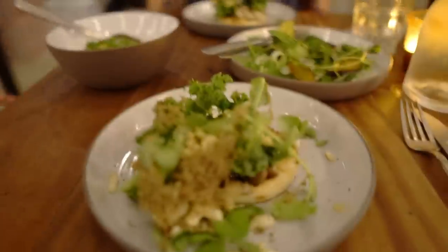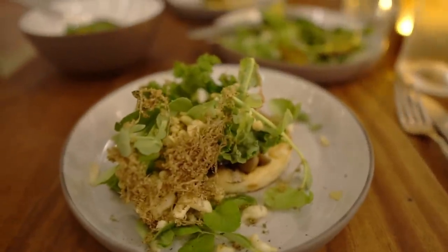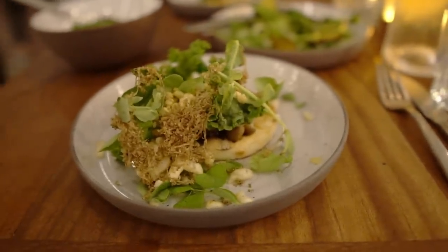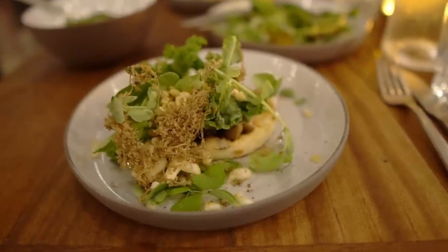Salad, that is a Mizuna salad with rimmed plants. And then we have your celery that's been pickled, grilled. Then you have cabbage and puffed grain rope.